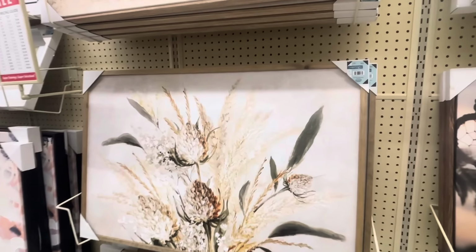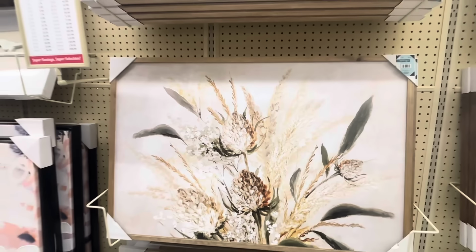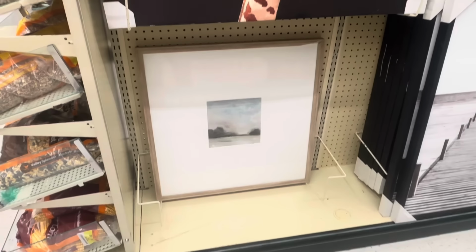They do have a lot of pretty artwork in the spring shop right now. And again, these ones are all 40% off. If it's not in the spring shop, you need to wait until it's wall decor week to be on sale, and then they will be 50% off.